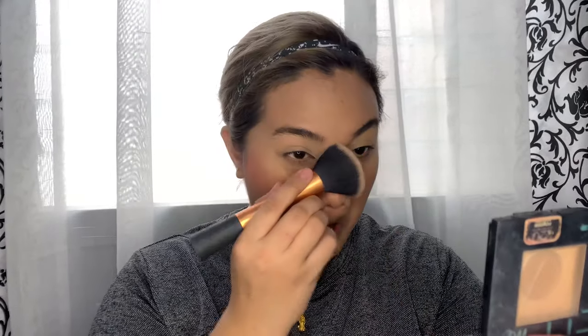Okay, so balik tayo sa powder, guys. Balik lang tayo sa powder. Ayan, so okay na ako sa aking look. So next naman is sa lips natin. And I will be using this Beautint All Natural na lip tint. Ayan, so I think it's okay na.